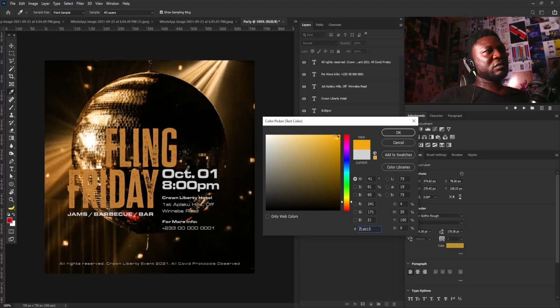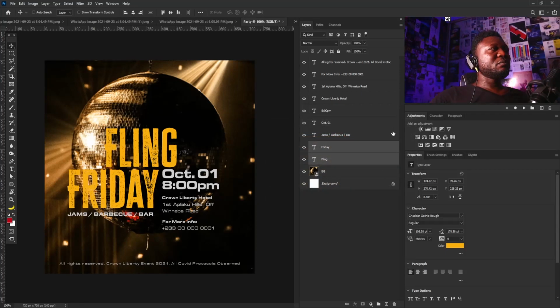Okay, this is good. The color scheme I'm using here is called the monochrome color harmony. Most times people don't know that monochrome always helps with making designs look unique. Monochrome simply means using one particular color with different values of it. When you use a color with different values of that color, it's called monochrome.